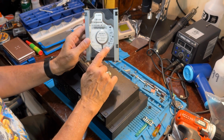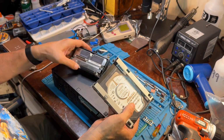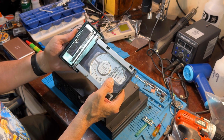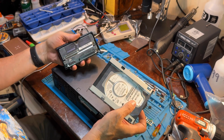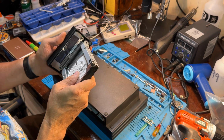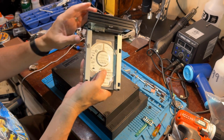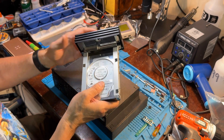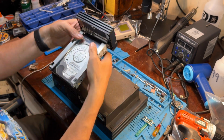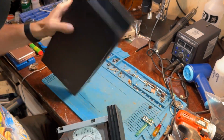This is a first for me. I have never seen anything like this before. Very, very intriguing. And it just fits. Usually when I find these expansion packs, I don't get a hard drive with it. So this is amazing.